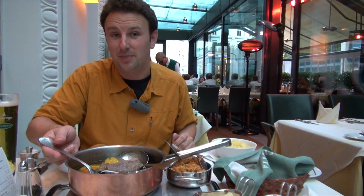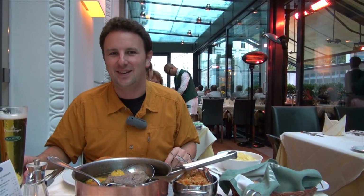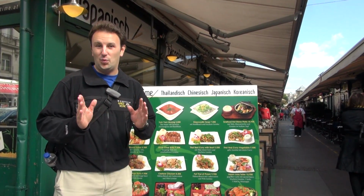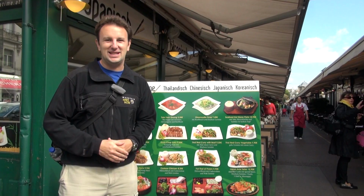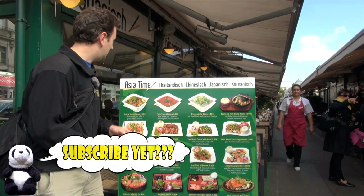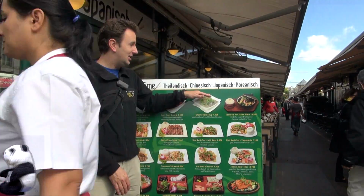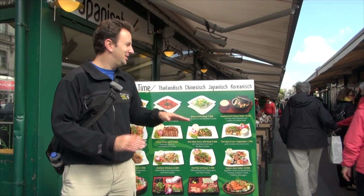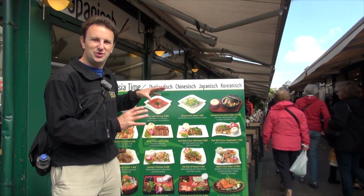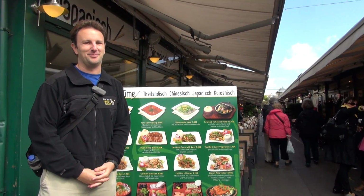This particular restaurant, Plachutta, is famous. A number of famous Americans have eaten here. Al Gore, people may know him as a vice president, but even more importantly, Anthony Bourdain. If you're tired of wieners and schnitzel, good news is that Vienna is home to lots of other international cuisines, but it's Thai-ish, Chinese-ish, Japanese-ish, and Korean-ish. So it's those nationality foods, but ish, you know, they've got kind of an Austrian flair to them.